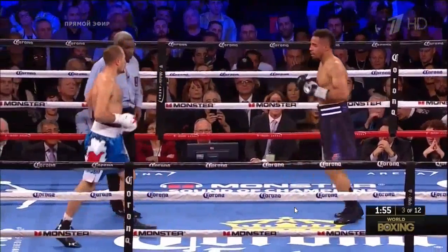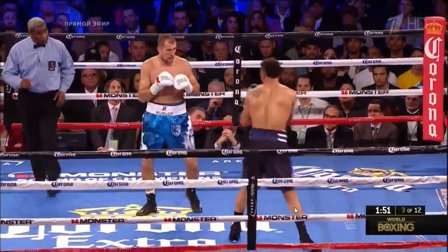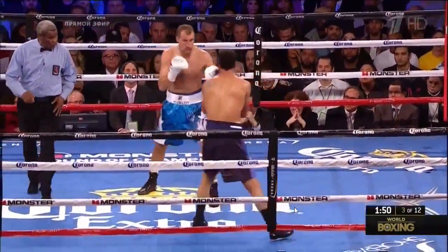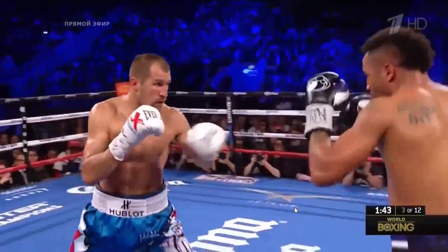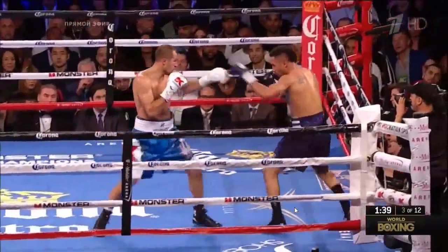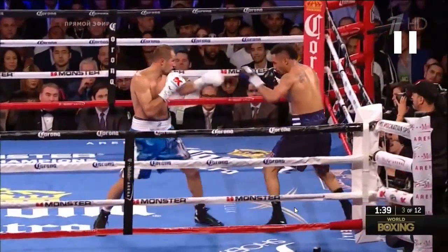A real change in the tide so far. Again, Ward is having trouble closing the distance, because Ward's not on his bicycle, right? But he's using subtle lateral movement to get away from him, and he's not allowing the feints to be effective, because every time Kovalev throws them, Ward just moves away, right? Really good use of lead hand dominance here.